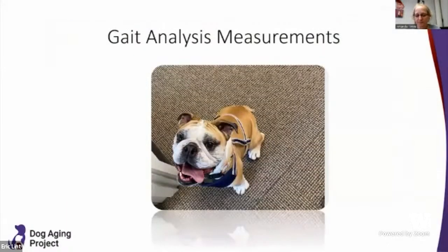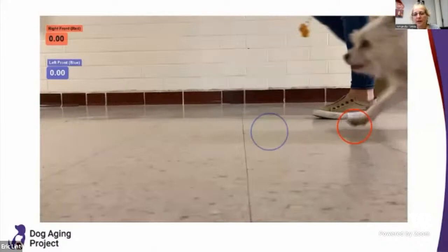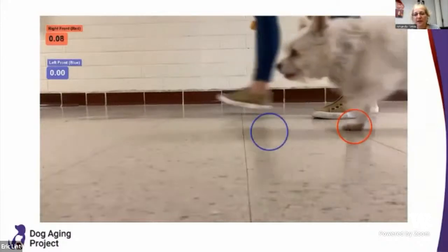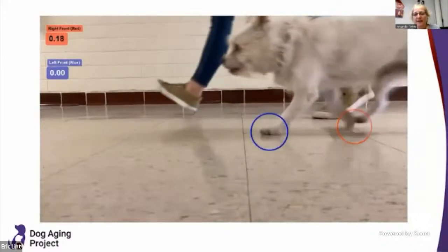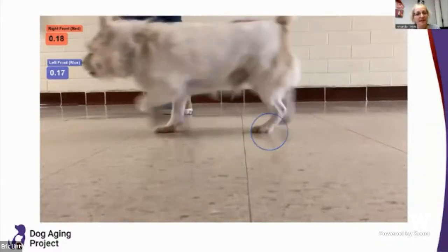So now that we've gone through the different paces that your animal might do, what are the different things that we actually measure when we're looking at gait analysis? So when we're talking about gait analysis, the first thing we can talk about is stance. And stance is the amount of time that your dog is holding weight on that leg. And here we see a video of it where we have that nice weight-bearing limb, and then that weight comes off and the timer stops.